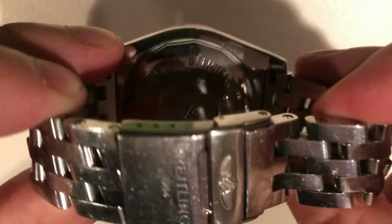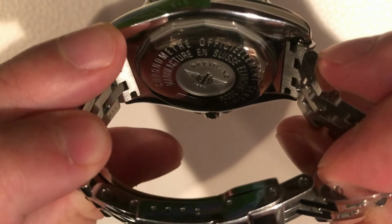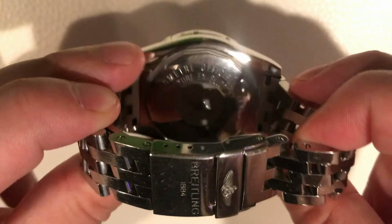Some more Swiss writing, official chronometer, manufactured in Swiss, Breitling logo etched on there, and the reference number.